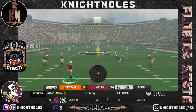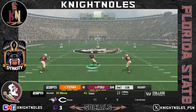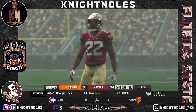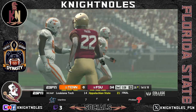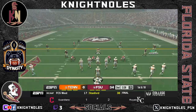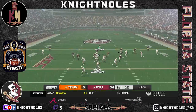Graves gets set to kick this one away. He sends this one deep. And it sails out of the end zone for a touchback. Their last drive ended in a punt, so this quarterback's going to be looking for something better on this drive. This offense needs to start playing some emotional football.